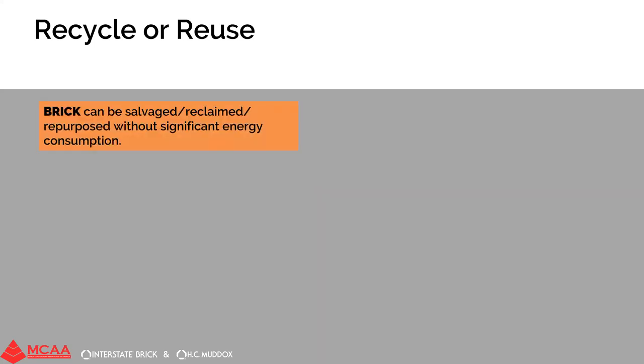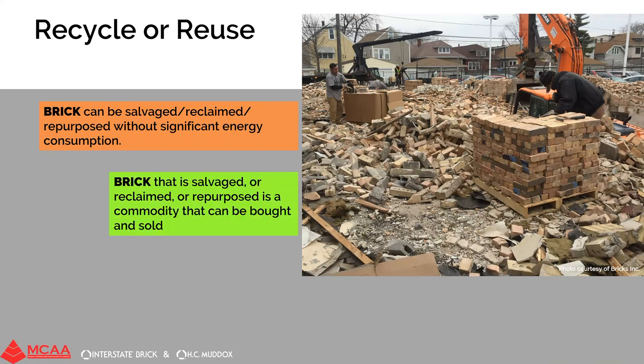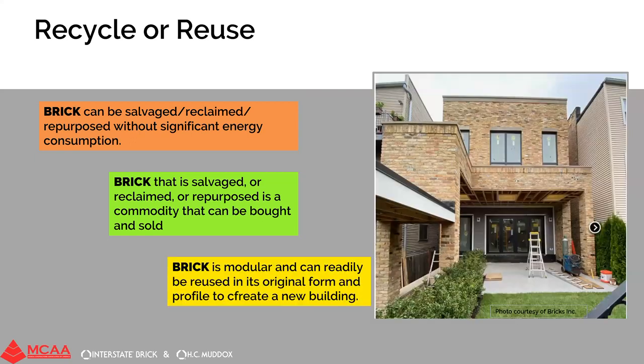So let's look at brick. It can be salvaged, reclaimed, or repurposed without significant energy consumption. Here's a pile of brick from a demolished wall. We have laborers here going through and picking through the brick, removing the mortar that's adhered to the brick, palletizing it according to color, so that it can be repurposed as a commodity and bought and sold, just similar to newly manufactured brick.